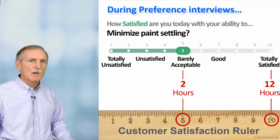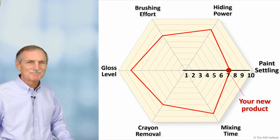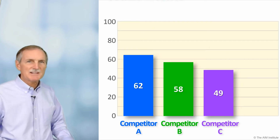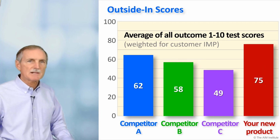Let's say your new product causes settling at 6 hours. You now know your customers would view this as a 7 or good. Plot this for your new product and do likewise for other key outcomes. And then plot the result of your competitive benchmarking tests. You can even create outside-in scores, the average of all outcome test scores. Now you can predict how the market would view your new product versus competitors.